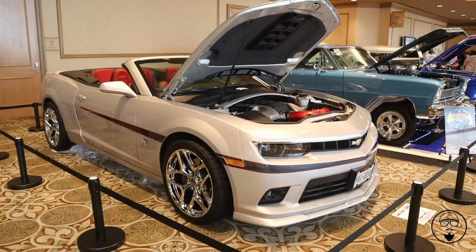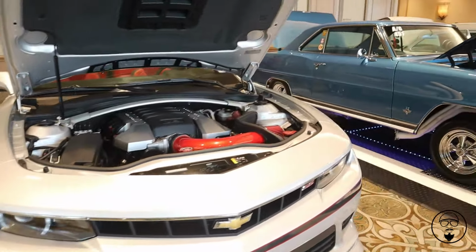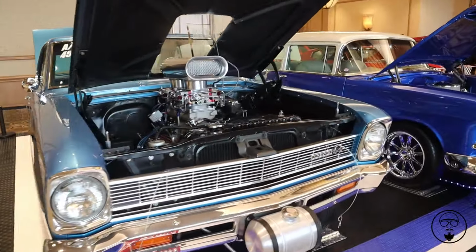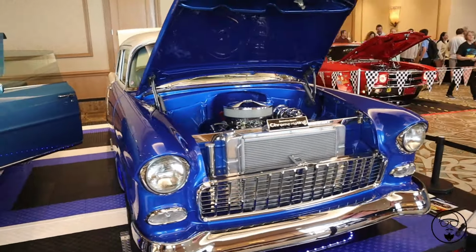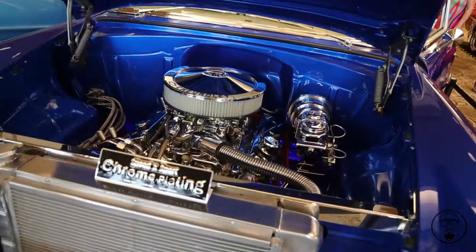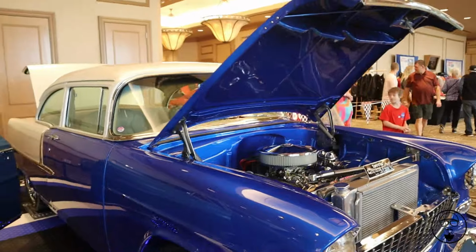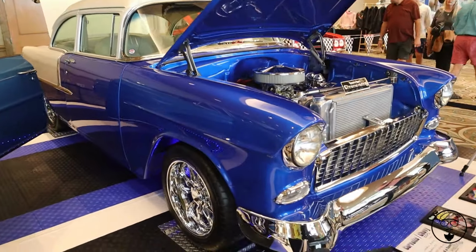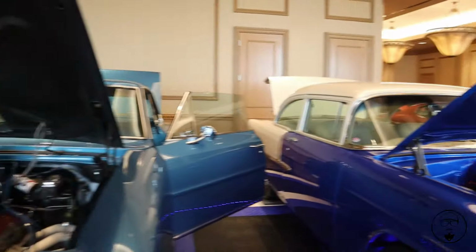I'm gonna take the party over to the convertible Camaro. Nice. I used to think this was the Corvette Expo until I found out it's actually the Chevy Corvette, the Corvette Chevy Expo. For a second, I thought this was Howie Bentley's, but his is not candy blue. It is more of a baby blue, sky blue, if you will. We'll run across them here somewhere.